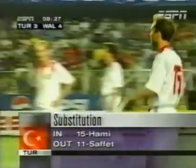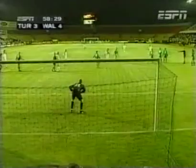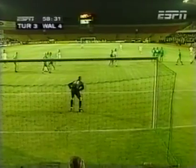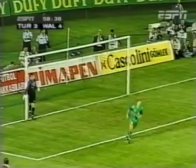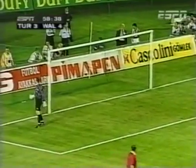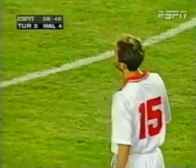Hami, the 29-year-old Trabzonspor striker. This is his 42nd appearance for the Turkish national team. The free kick, I think, taken too quickly for their own good in the end. Look at Hami.